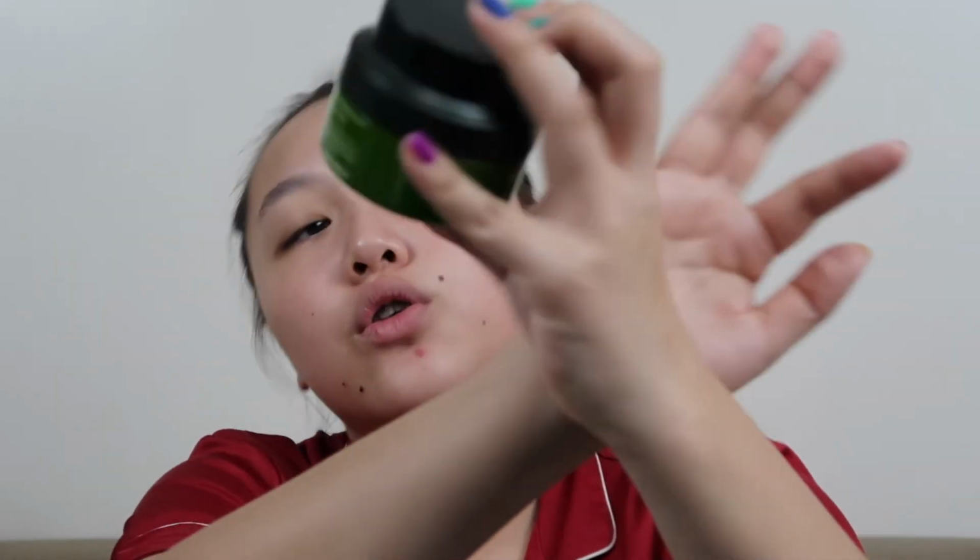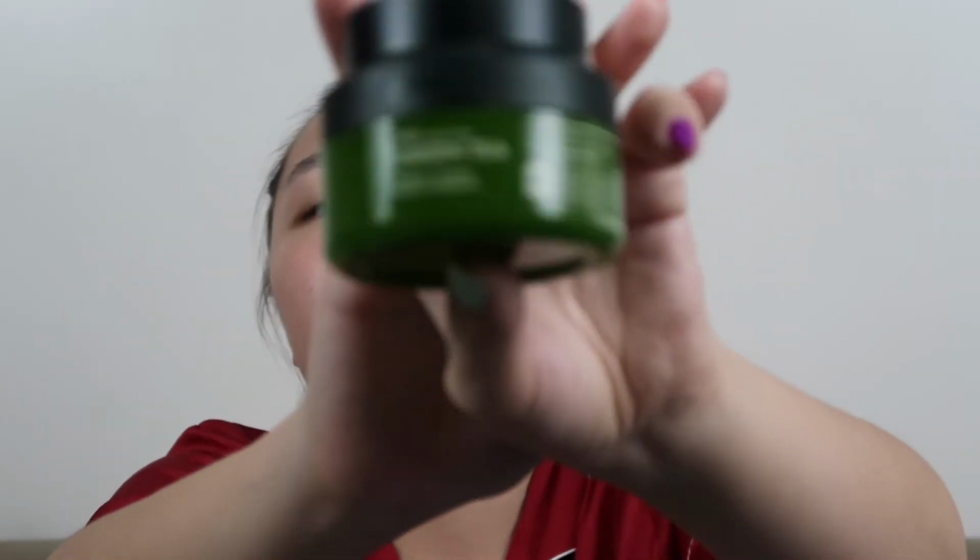It smells really nice. And the other products I use are the Laneige Water Sleeping Mask and the TONYMOLY Chok Chok Green Tea Watery Cream. This is the product I used all the time before.